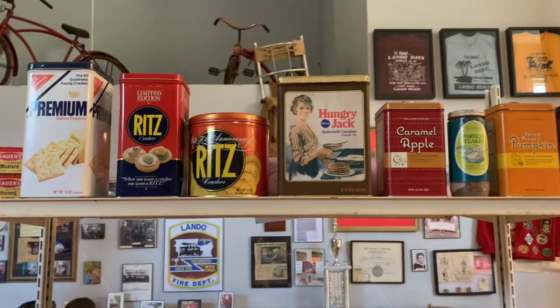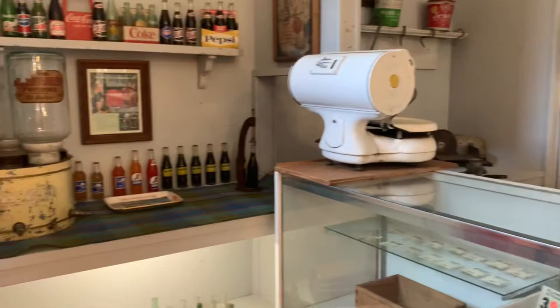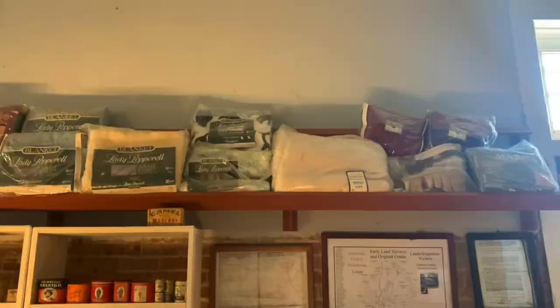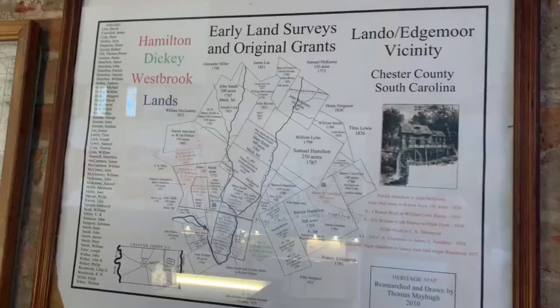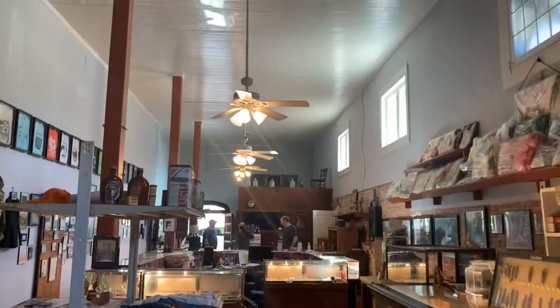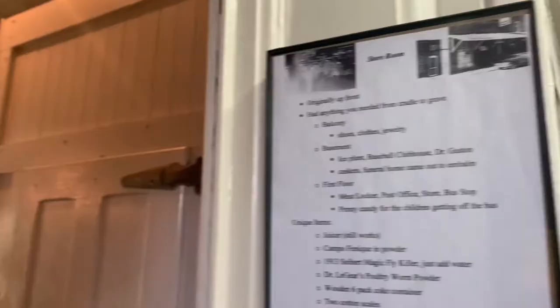Old cans. That's so fun. Oh, look at the old bikes up there. That's really neat. Room would have looked like.